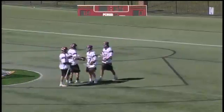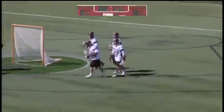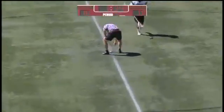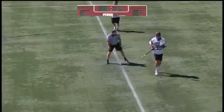Earlier on in this quarter, we saw Duran a lot of times trying to almost do too much. He was moving his feet before he even caught the ball. He was dropping a lot of passes, unable to really get the offense going. He has 2 goals in the last 2 minutes.